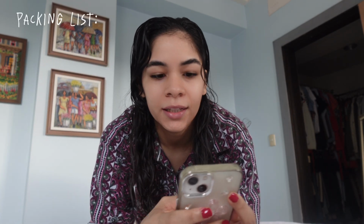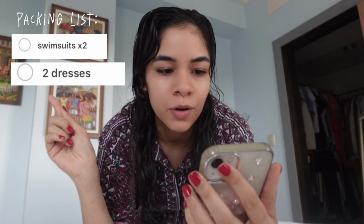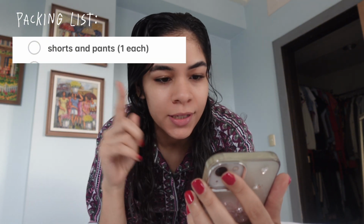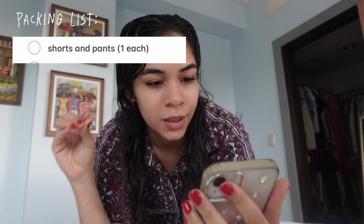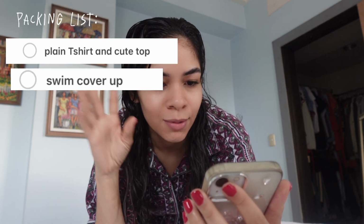It's currently 8:16 a.m. and I'm about to start packing. I did make a list of the things that I'm gonna need. So for clothing, I'm gonna bring 2 swimsuits, 2 dresses, one for Sunday morning, one for Saturday night, a pair of shorts, a skirt, and a pair of pants just in case because we might extend our trip until Monday, a plain t-shirt and a cute top, a swim cover-up, and my tote bag, my Zara beaded bag, and then a pair of pajamas. And that's all I'm gonna pack, so it's gonna be pretty minimal.